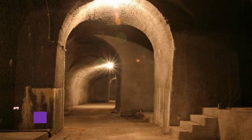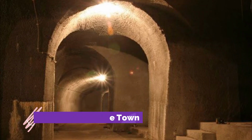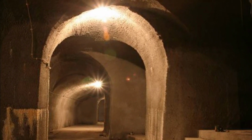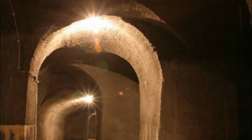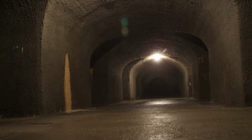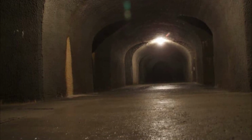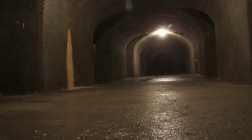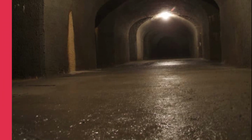Number 3. Town under the town. After Eger was retaken from the Ottomans at the end of the 17th century, the Bishop György Fenesy went about building himself a new palace. The stone for this residence was quarried from the city's tufa stone, and before long a 4-kilometer network of tunnels had been burrowed beneath Eger. These galleries were used for storing wine from the 1700s up to the Second World War.